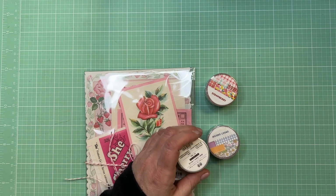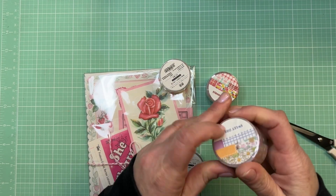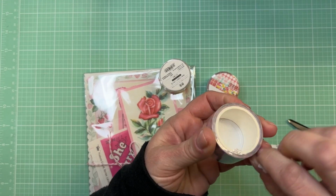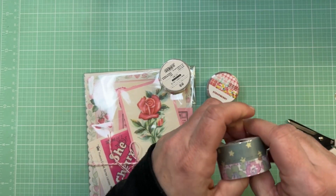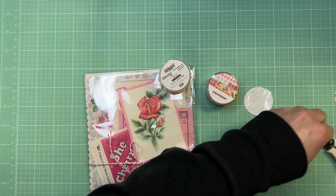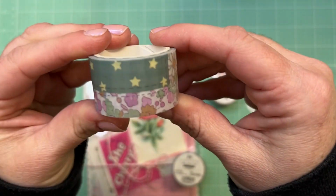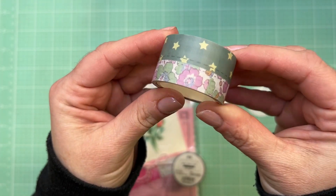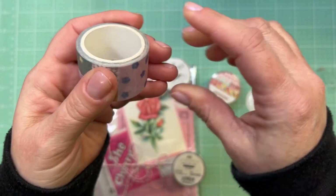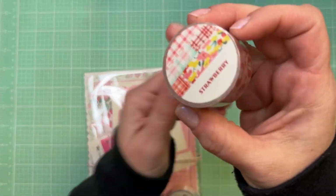Actually, you know what? Let me open these up. I want to open this one up and just see what it looks like without the plastic on it. Oh, it kind of looks the same. I don't have to take all the plastic off of all of them. But I just like it's got a funky look to it, like sort of 60s fun. So that's a strawberry.